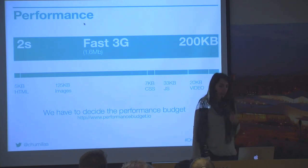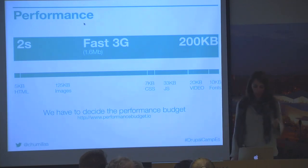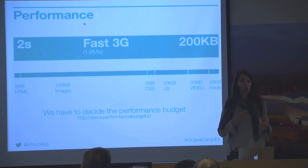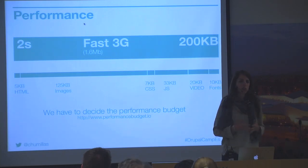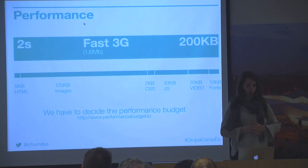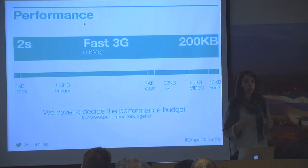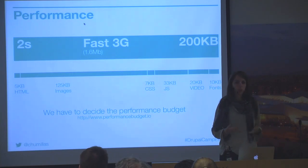So when we start thinking about responsive, we should think about deciding our performance budget. We should decide how many resources we are going to spend on performance. We should decide, for example, if we want a website that will load in 2 seconds. Two seconds is quite a good time. The perfect one would be 1 second.